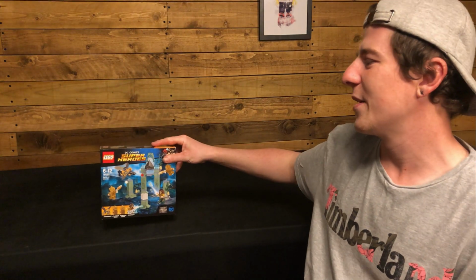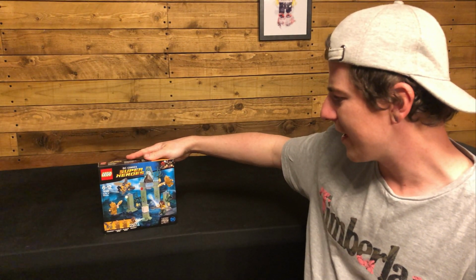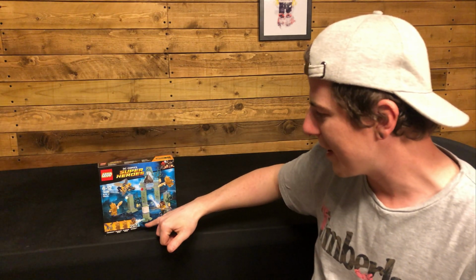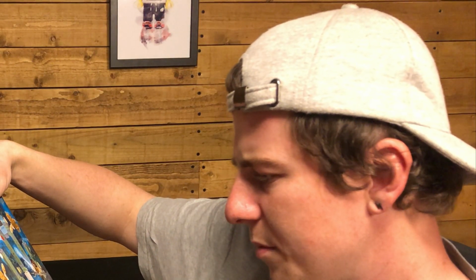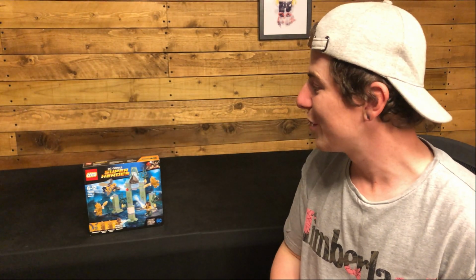It is the DC Superheroes Battle of Atlantis. It's a Justice League set. I know very little about it. You get Aquaman, a couple of Atlantean guards, and a Parademon. That took longer than it should have. But yeah, it was 20 quid, so I was like, okay, yeah. I wasn't going to go out of my way to get this set. It was one of those weird things, but I saw it there, there was one left, so I picked it up. Pretty cool set to add to the collection.